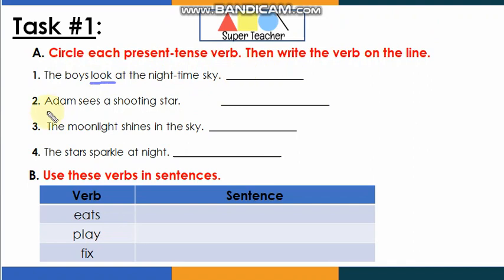Let's go to number two. Adam sees a shooting star. Where's the verb? Sees. Well done. The moonlight shines in the sky. Where's the verb? Moonlight. No, moonlight is a noun. Oh, sorry. Shines. Shines, yeah, because moonlight is a noun. Okay, so let's move to number four. The stars sparkle at night. Okay, where's the verb? Sparkle. Well done.